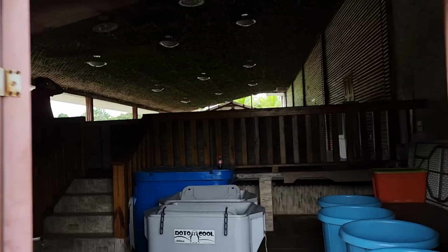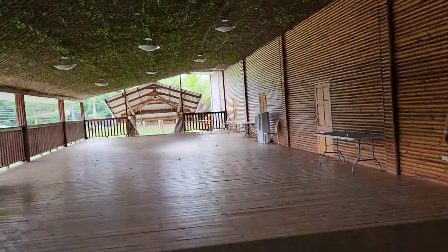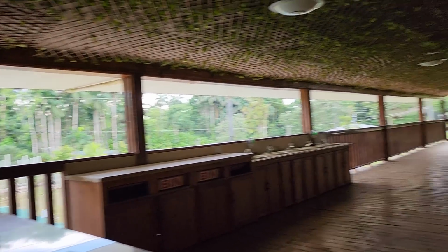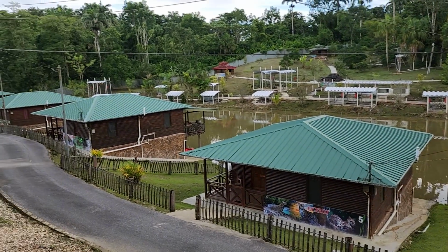Wow. Whoa, what is it? Guys, this is like a big party hall. Look at this. Wow. And you have the amazing view. So you can have a big party reception, get-togethers. Everything right here, private. In the middle of nowhere, pretty much in the middle of nowhere. This is your own compound. And privacy, I love it. Look at that, how pretty.